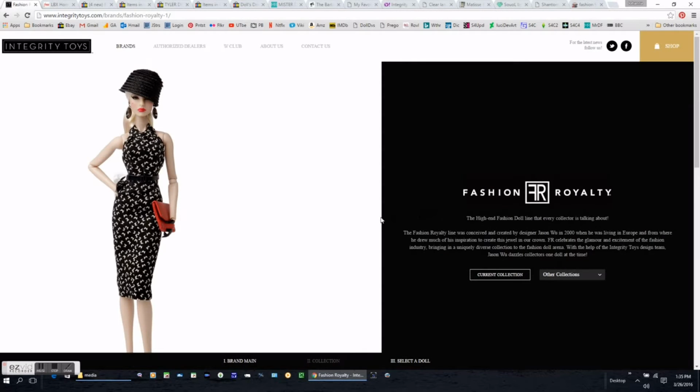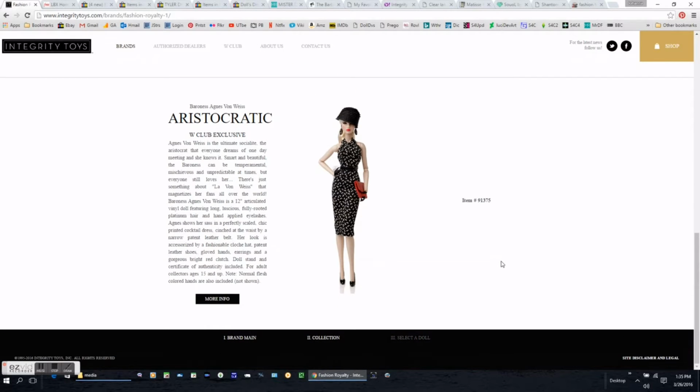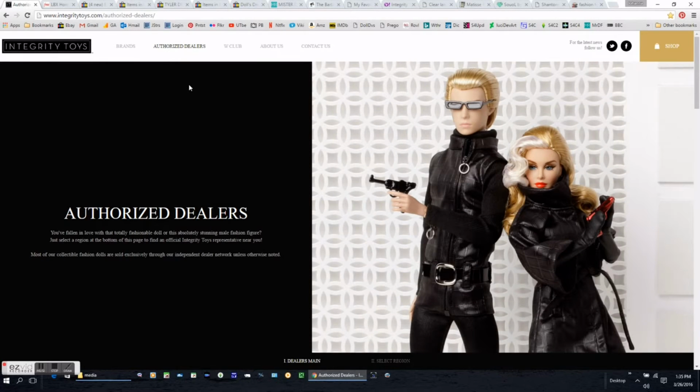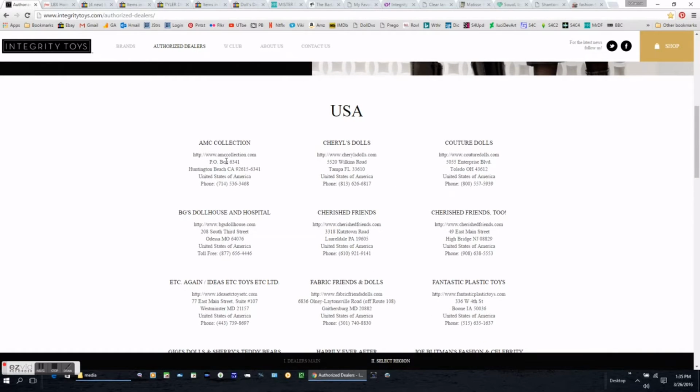That's if you want to buy the entire doll with the fashion and the clothes and everything that goes with it. And every year Fashion Royalty comes out with a line. New Face is a different line from Integrity Toys. They have a whole bunch of different lines that have dolls with them. And I've joined the Fashion Royalty W Club, so I get emails whenever they come up with new dolls or new reveals and stuff like that. Love having those.